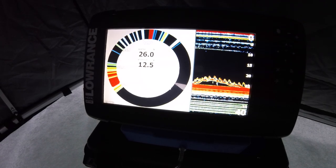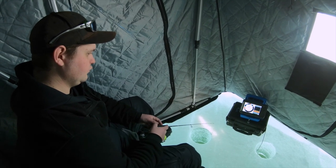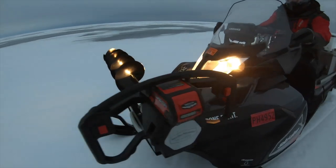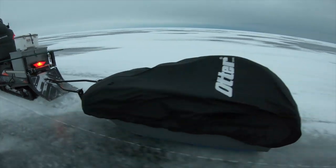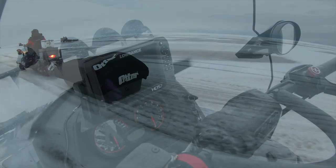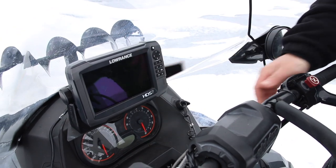The sonar capabilities of this unit is as good as any unit that I've personally used. And the nice thing is that's teamed up with the GPS. The GPS in the unit is going to give you a plot trail, it's going to give you waypoints, and it's going to allow you to get on and off the ice safely. But the other cool thing is you can put a chip in this unit. I have a lithium battery right in this unit itself, and the lithium battery allows me to get all day long and not have to worry about losing battery juice.